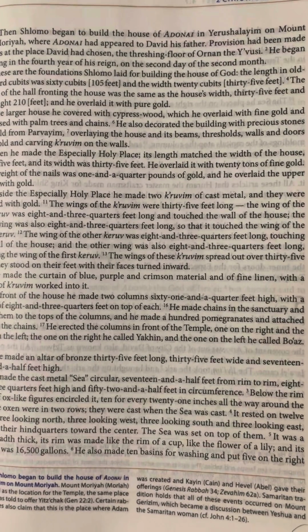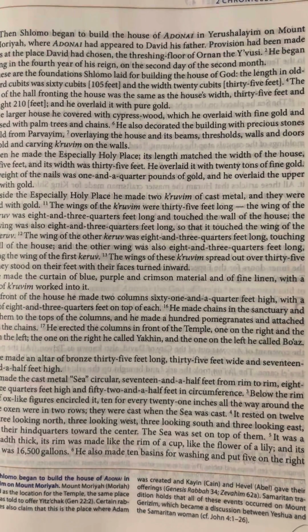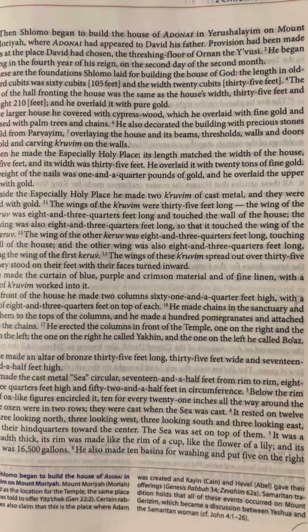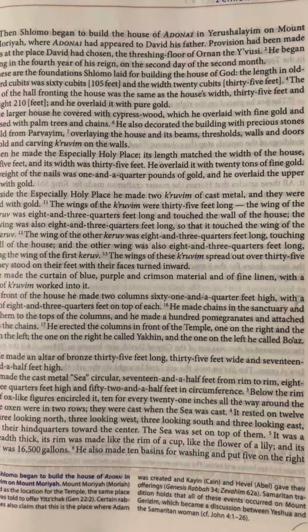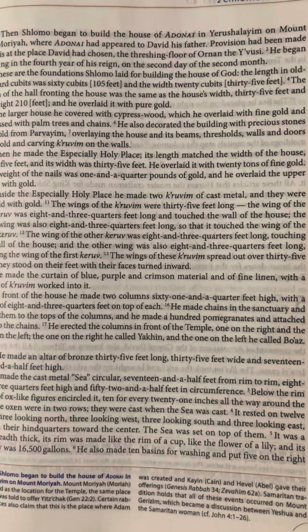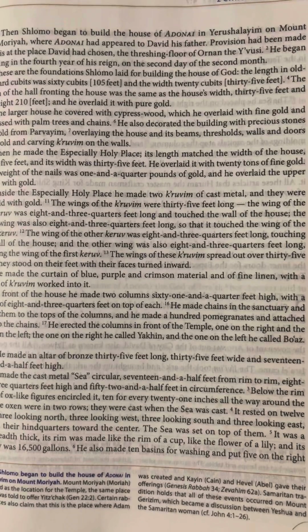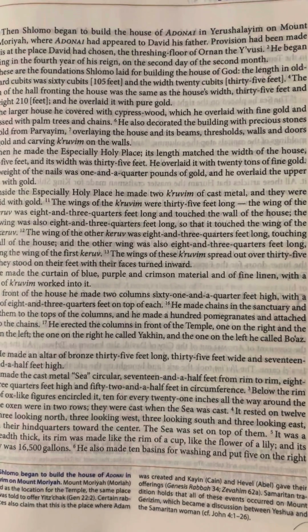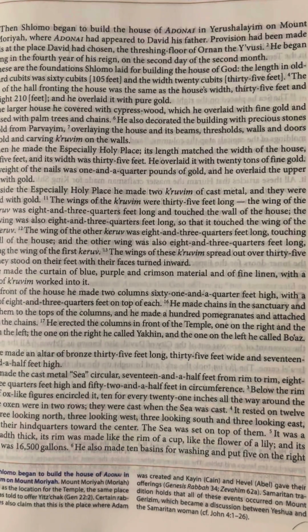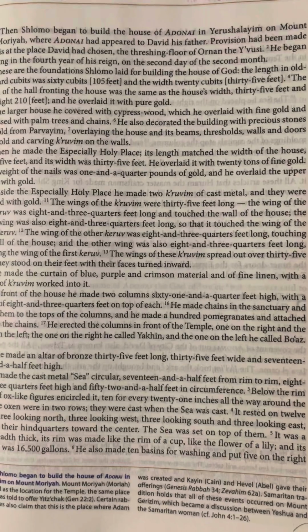Then he made the especially holy place. Its length matched the width of the house, 35 feet, and its width was 35 feet. He overlaid it with 20 tons of fine gold. The weight of the nails was 1¼ pounds of gold, and he overlaid the upper rooms with gold. Inside the especially holy place he made 2 cheruvim of cast metal, and they were overlaid with gold.